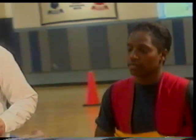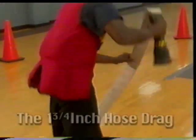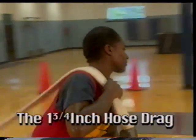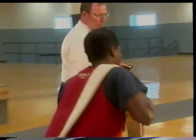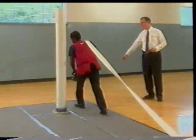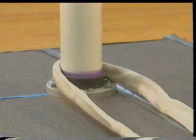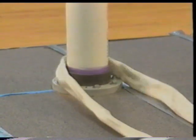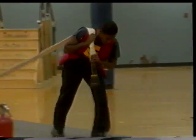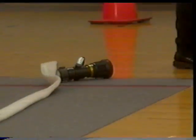Now the candidate picks up the nozzle end of a 1 3/4-inch hose, which has been weighted to be equivalent to dragging a hose at a fire scene, drapes it over the shoulder and across the chest, and drags it out 62.5 feet along the carpet to and around the right side of the vertical stanchion, and then back to the starting point. The candidate may not carry any portion of the hose during this event. Upon crossing the finish line, the candidate should immediately drop the hose and move to the next event.